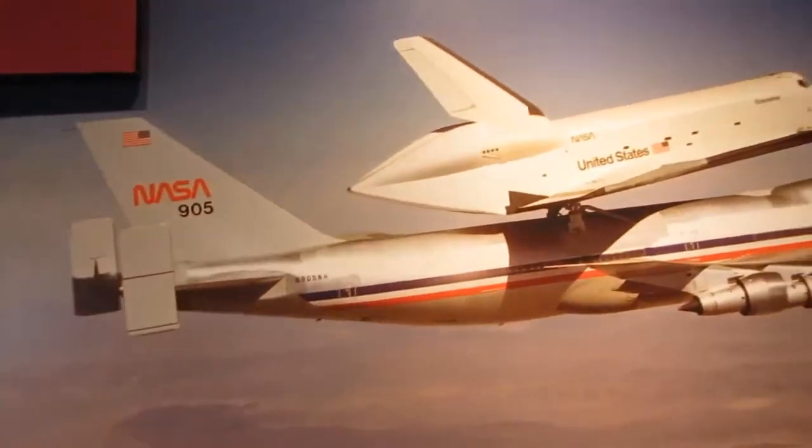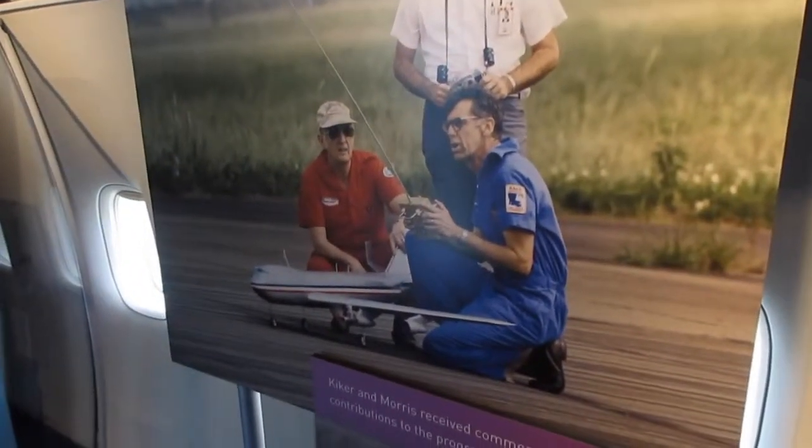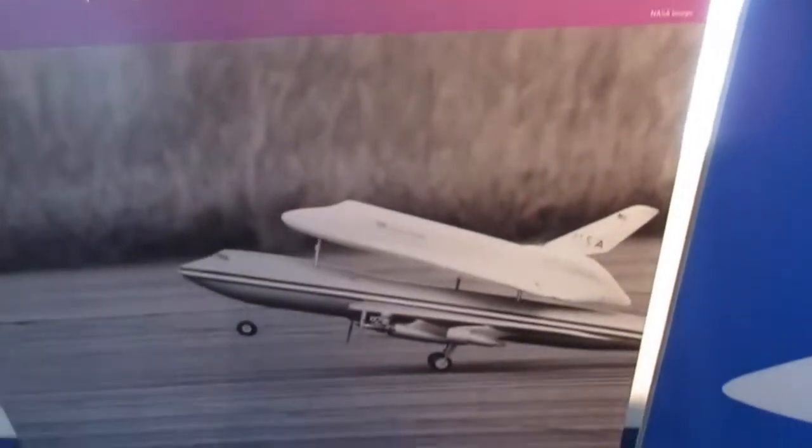How do you come up with something like this? Well, like this, of course. You literally take an RC plane and see if you can put a space shuttle on the back of it. This man has made the model fly. Well, he built radio-controlled models. Right here.